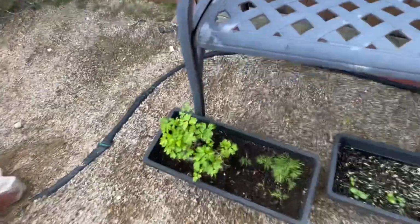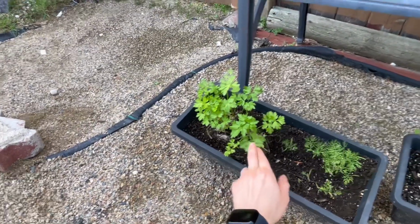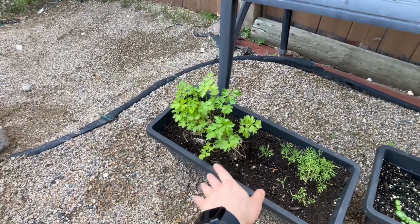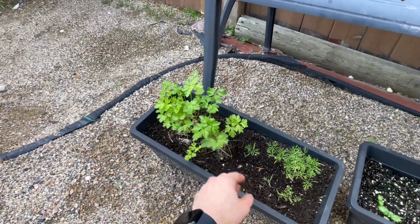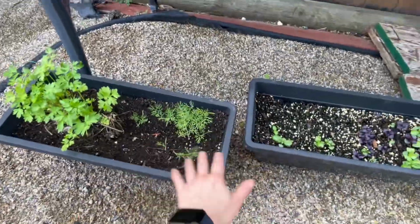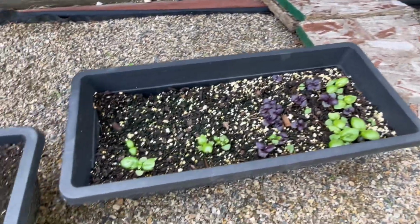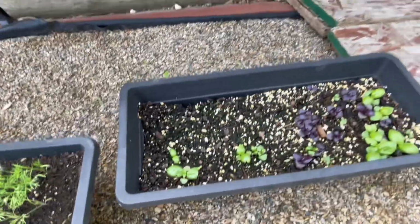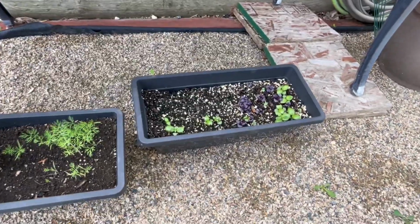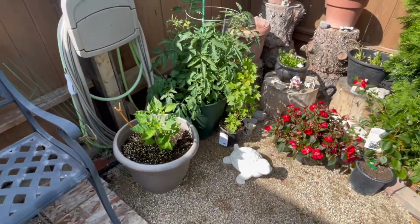So my parsley, this is the parsley that it either seeded itself or it somehow overwintered, but I didn't pull it up last year and it just came back, which is wild. So it's like established and happy. Dill's doing pretty good. And then I got my basil, which I'm guessing all my seeds went this way because of the grading a little bit, but yeah, basil's coming along. Hopefully I can get a big one.